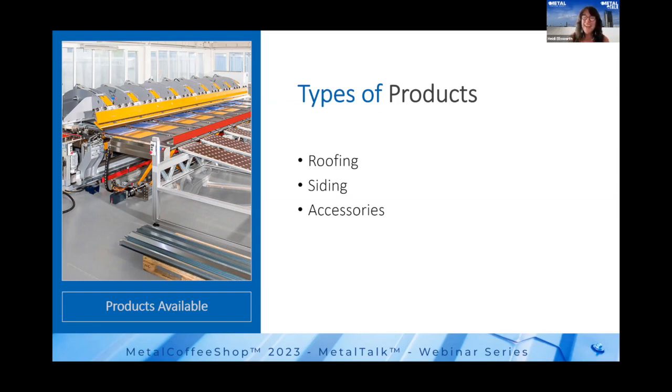So the one thing I'm hearing a lot about from a lot of different contractors too is the increase in metal siding. And a lot more you're seeing, even on homes, different profiles, maybe some different textures, wood grain. So what about the siding part of it? Is it that different from everything else? And is it somewhere you should start, or what are your thoughts on that?